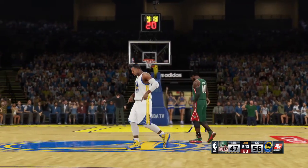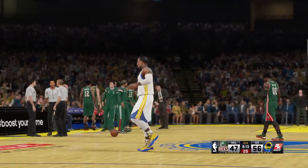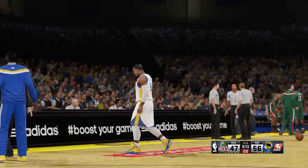Well, as you know, there are polls for just about everything in sports. Last year, Steph Curry was actually voted as the most trustworthy player in the league.